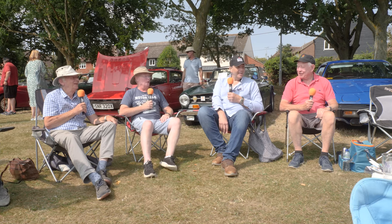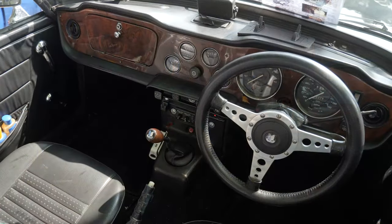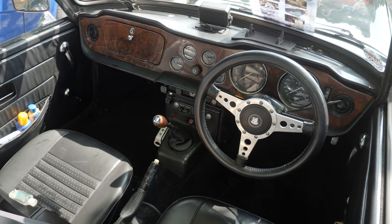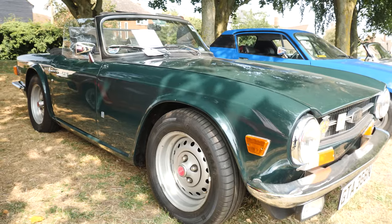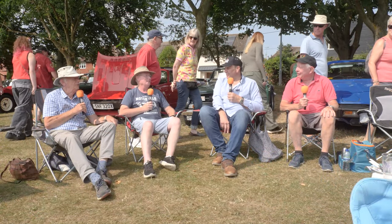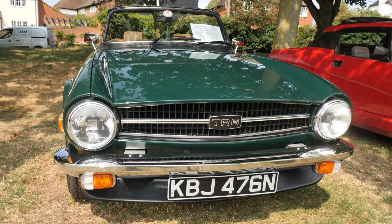Good afternoon. Colin, what car have you got? I've got this British Racing Green TR6, Savage, just behind us. It was reputed that it's the only soft top a man can own. Top Gear said that? Yeah. Bob, and what have you got? I've got a TR6, but that's an American specification left-hand drive.